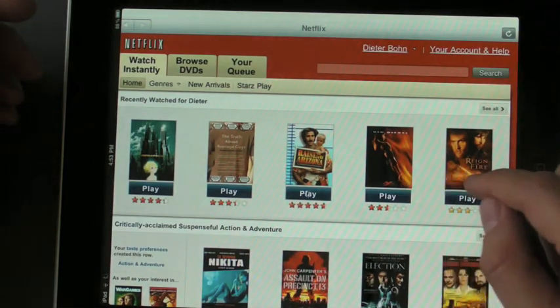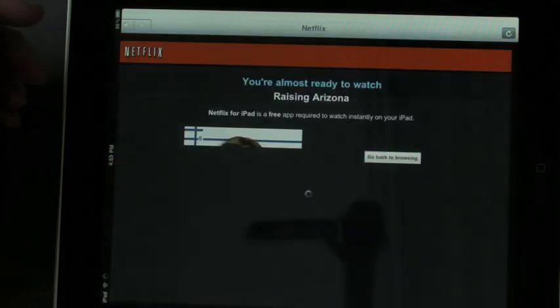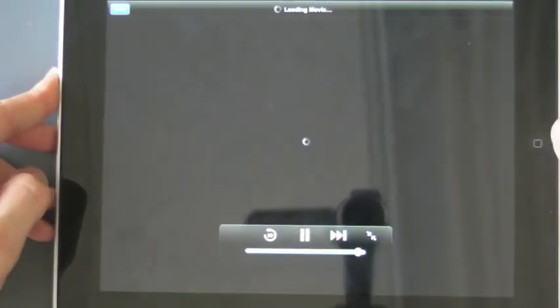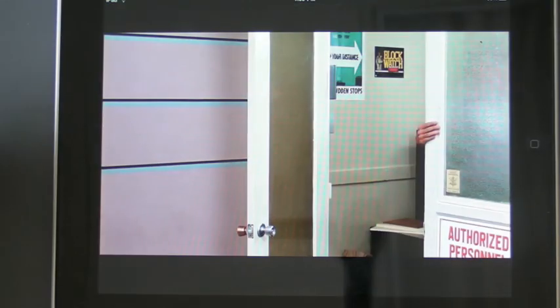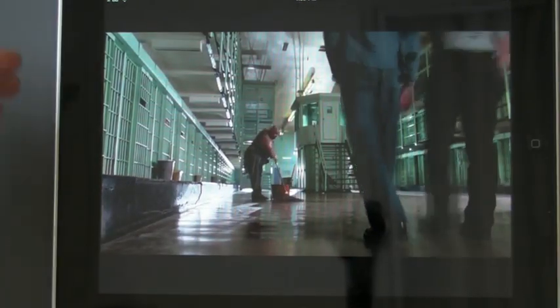And let's see here, I watched Raising Arizona earlier, so let's jump into that. It's going to authorize. And I just want to jump into this real quick to show you a couple more things. We'll load the movie up here, and you can look at our wonderful reflection. Hi. So here you can see it's going to jump right into where I stopped watching the movie last time. It remembers your place, which is pretty convenient.